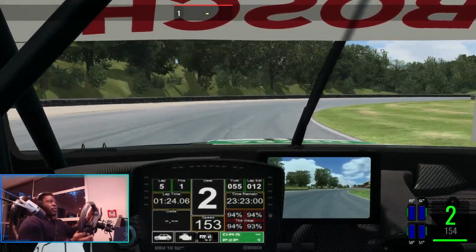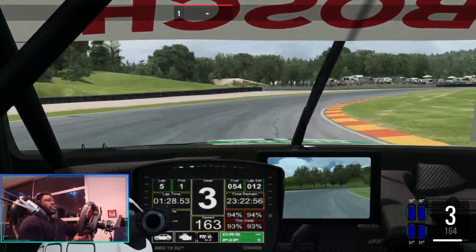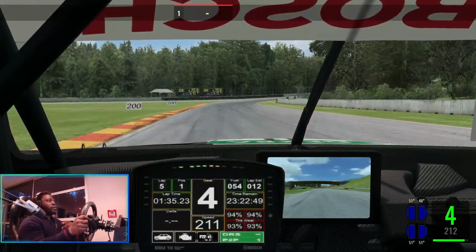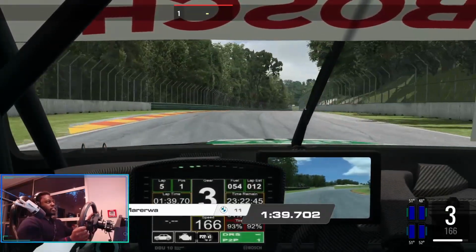So I've always loved the current force feedback with Raceroom. I guess what will be interesting to see is how this differs with the new force feedback coming out, and what it's like with Motion as well. So yeah, basically that's about it.